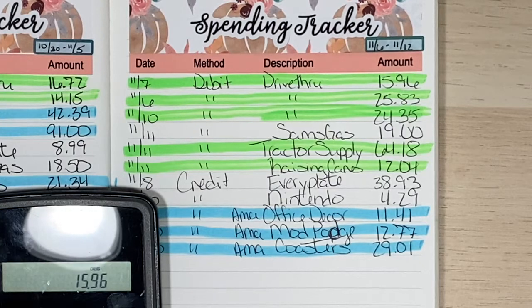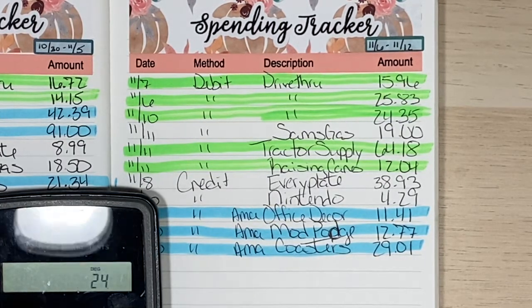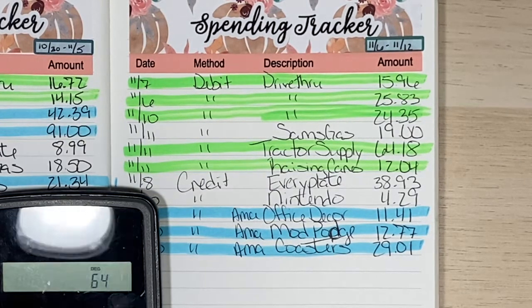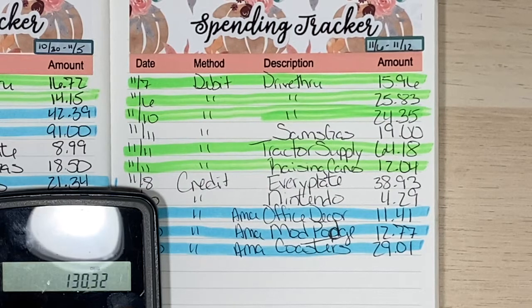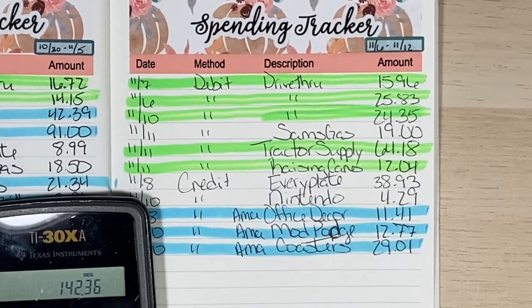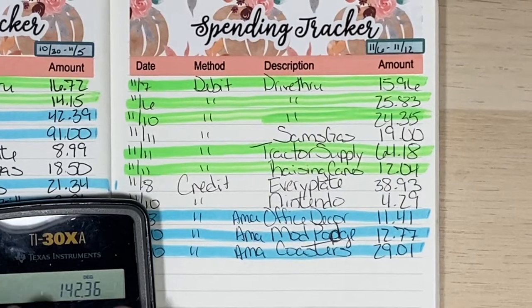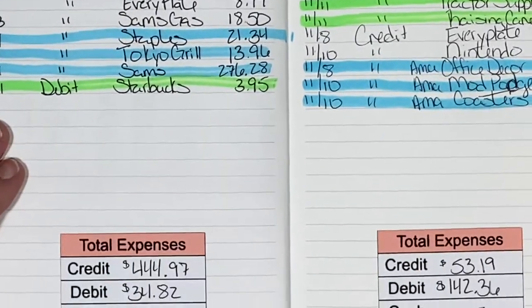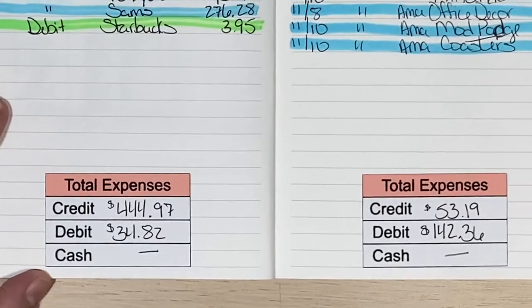Whoo, son. 142. Okay. Yeah, we spend a lot of money this pay period, you guys. All right, so let's go ahead and add. Let me see if I can get both of these in the same. Oh, yeah, look at that.